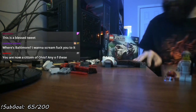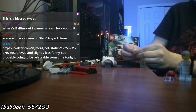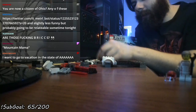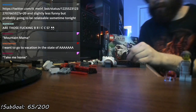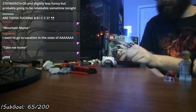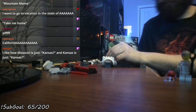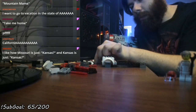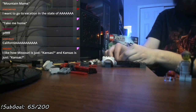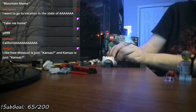Fuck is all this? Where is it? Up the door? I believe. Yes. No. Not what I'm looking for. See, it's like this, except it goes up. That's still wrong. I think I have a case of the stupid. Oh, it's white. This is what I was looking for. Kansas? Oh yeah.